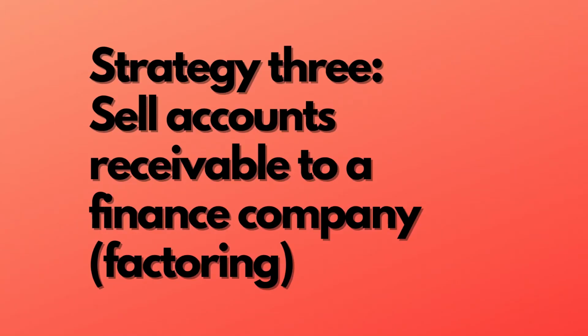So a final point, which is kind of related, is that if a business has debts and they've been unpaid for a substantial period of time, maybe they've become aged debts, then a business could contact a factoring company to essentially outsource accounts receivable and get money straight away.